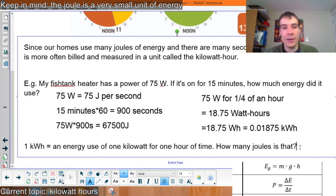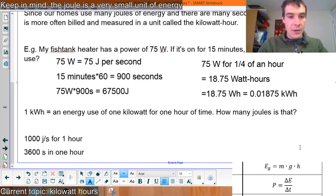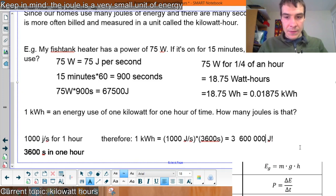Yeah. So kilowatt hour, it's 1 kilowatt for 1 hour of time. So that's 1,000 joules per second for 1 hour. And there are 3,600 seconds in 1 hour. So therefore, 1 kilowatt hour is 1,000 joules per second times 3,600 seconds, which is equal to 3.6 million joules, right? 3.6 million joules.